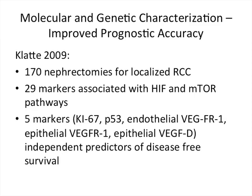In addition to improving diagnostic accuracy, molecular and genetic analysis on biopsy specimens may be used to provide useful prognostic information to aid in the treatment decisions, particularly for small renal masses in patients with limited life expectancy.